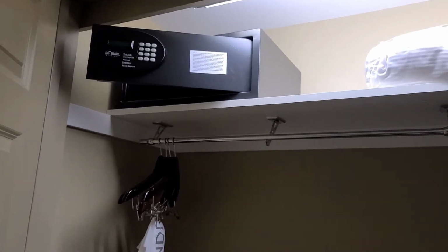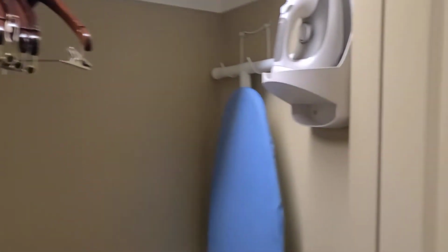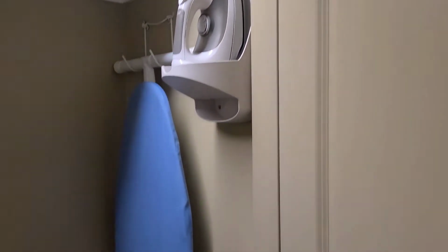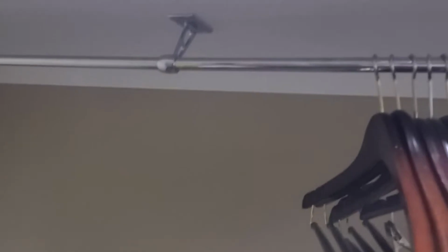It's very dark. So we have a safe box. Yeah. And we have some hangers. And we have this iron thing. And we have this, I don't know. It looks like a chair, but I don't know what that is. And we have that thing up there. I don't know what it is. Bed sheet. Yeah, oh, bed sheet.